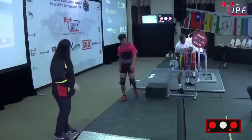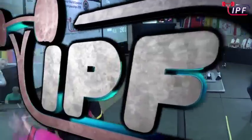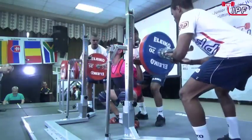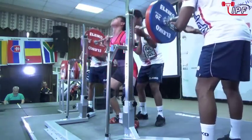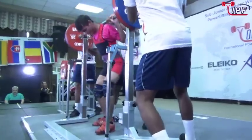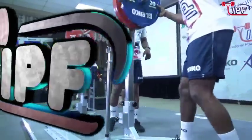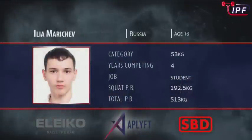Not quite deep enough on that one. It certainly wasn't a strength issue though. I mean, he handled the weight very, very well. I'm sure he'll come out and rectify that on his third lift. Right, and he moved it so well. You almost could argue give him a couple more kilos. But he's got one on the board already. Yeah, but somebody this young, you probably just retake the PB.